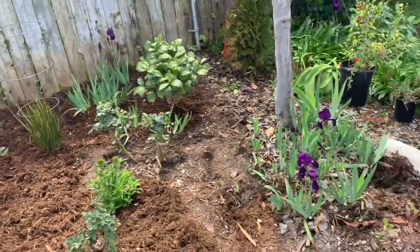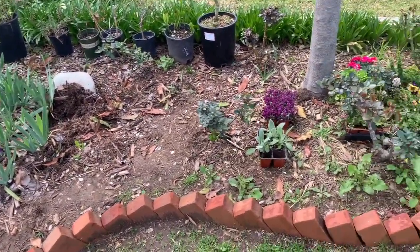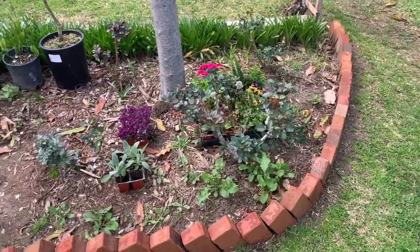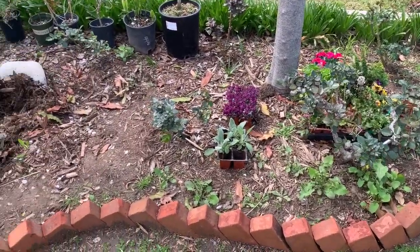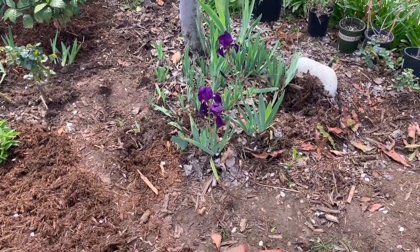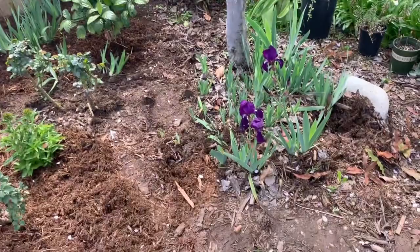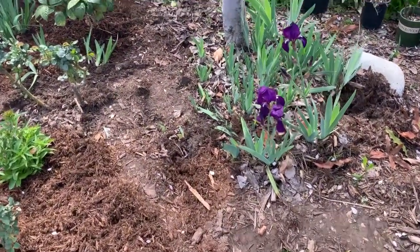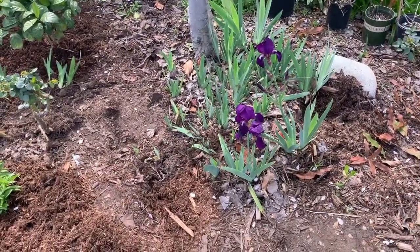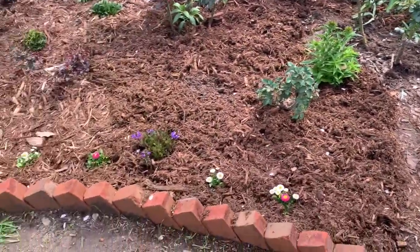My goal, I'd love to finish this corner in the next week or two, and maybe even this entire thing. Because once I'm over here, this area is gonna go really quick. It's just this curve. And I think once I get the iris transplanted back toward the back, clean up this area for probably another rose bush, I think that I'll feel a lot more accomplished.